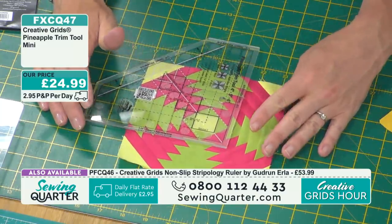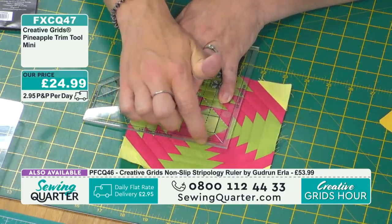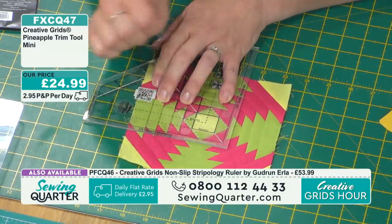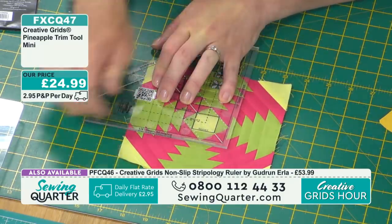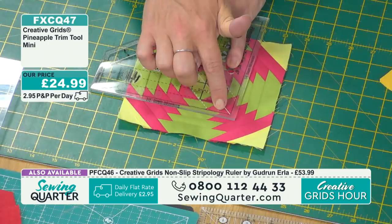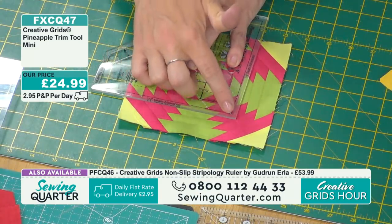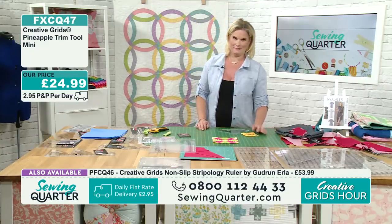So when you want to trim back your round 2, which is this pink round, then look, you're all lined up beautifully. Again, you've got those seams lining up, and that trims back your pink. Round 4 means that I'm trimming back this pink one here. And you can just see how beautifully everything lines up. And that is how you get it that effective.